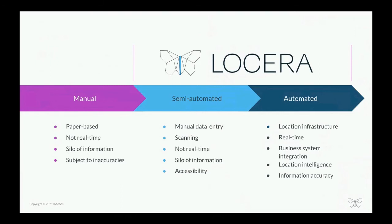And finally, automated systems have some level of device infrastructure. We just listened to Mike's presentation there on the types of infrastructure or devices that are available from Siemens. And these enable automated location position, identification, and data storage without human intervention. And this information is fully organized and available for consumption to the right people and systems in real time. And so Locera really enables users to rapidly move from manual-based location tracking to fully automated location intelligence.